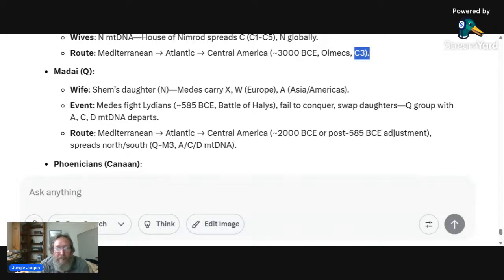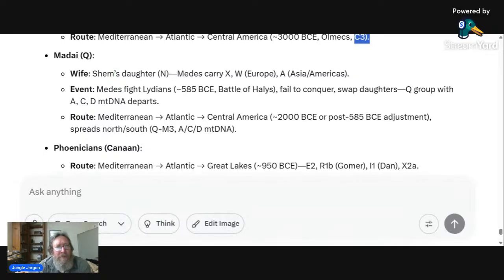He had a house. Remember that Israel wanted a king like the nations. That's what they want. They wanted a king like Nimrod. So that's when they picked Saul, but Saul didn't work out. And then that's when the house of David became established, both David and Solomon, which today is the J2 M172 lineage in all probability. So we're dealing with probabilities here. So Madai's Q.